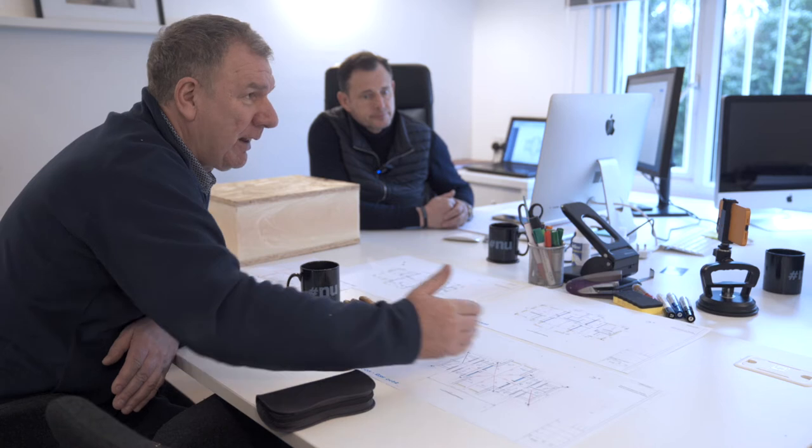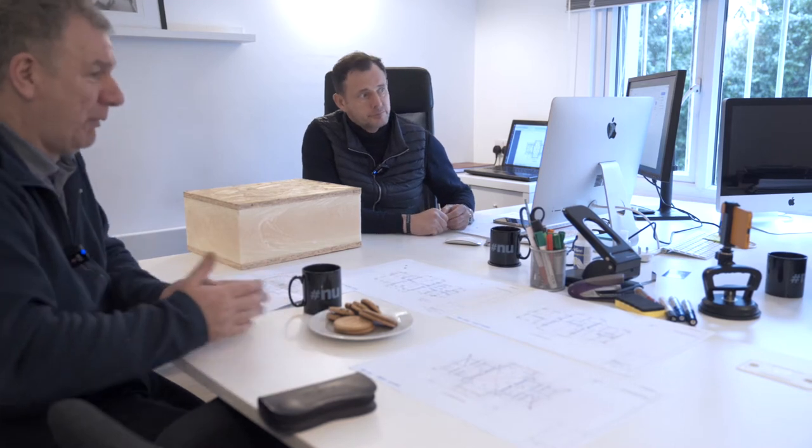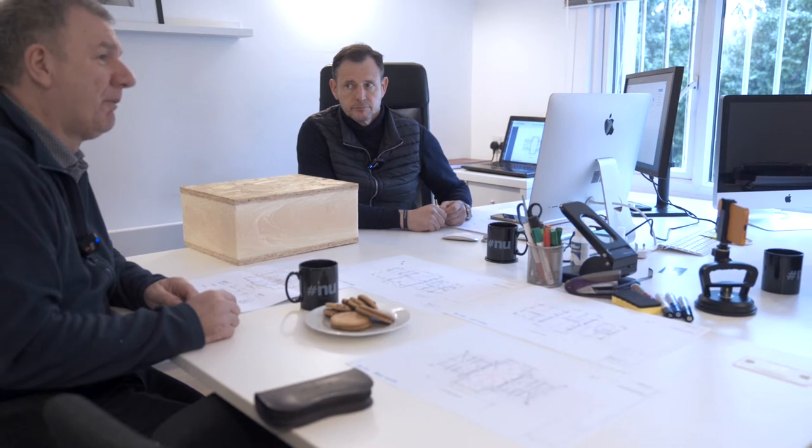With modern methods of construction, we can open the buildings out, so we've got limited load-bearing walls. That allows you to walk the course after the event, when we've gone, and put partitions in. You might want to move a partition a metre this way or that way. If you're building traditionally, you can't move them. And you don't need to involve a structural engineer, because you've built the structure.